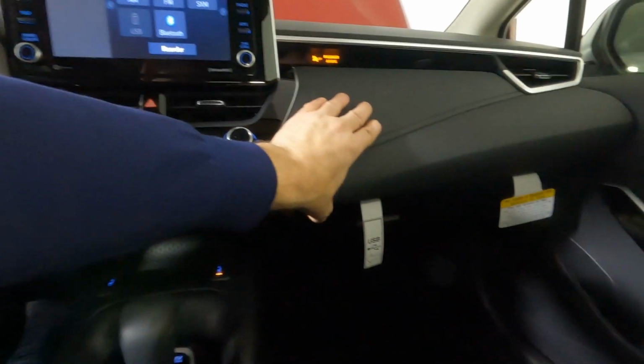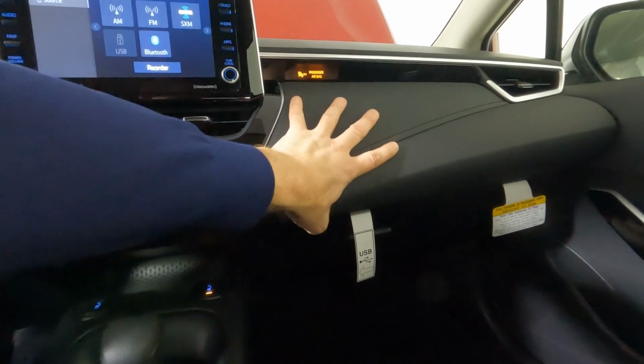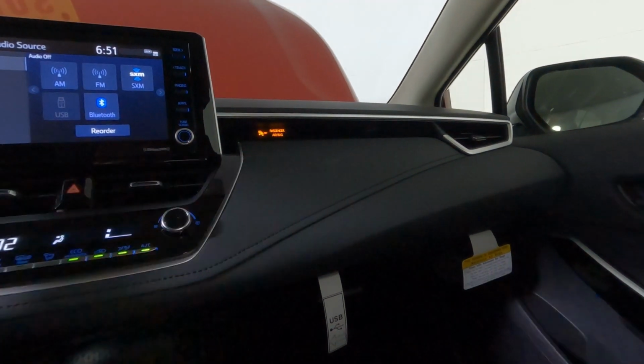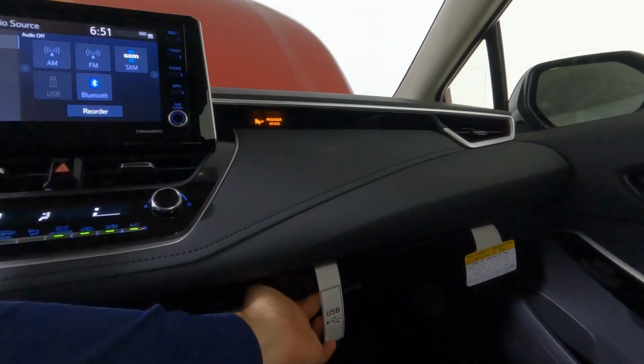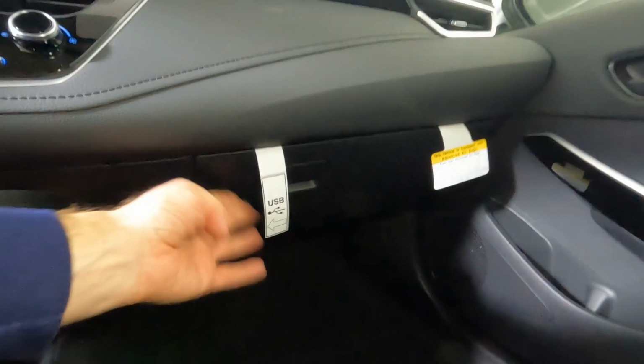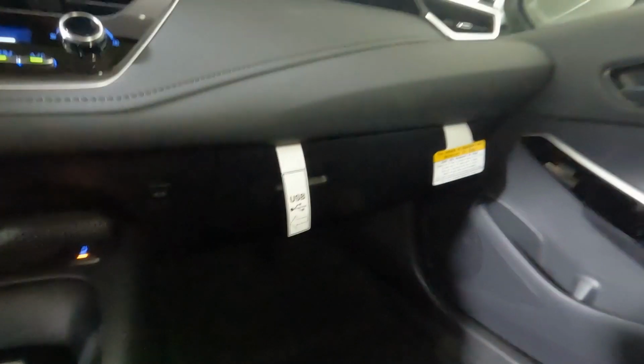Our dashboard is padded, so it feels very upscale. There's another vent over there. There's some warning lights up here with regards to the airbags and the seat belts. Here's your glove box. This glove box does not lock up. There's no key lock on there.